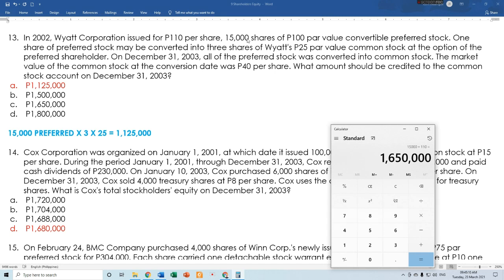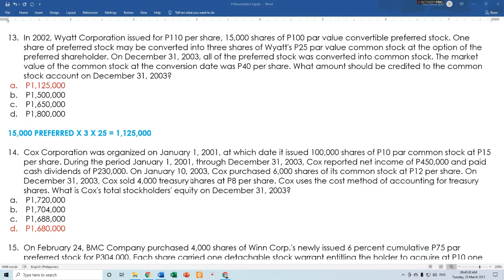So sabihin na natin wala yung value ng warrants, etc. At the end of the day, 1,650 pa rin naman yung total niyan. Tapos ibawas mo yung 1,125 upon conversion, so ang maiiwan is 525. So 525 yung magiging share premium ng ating common shares upon conversion. Okay, so yun yung gagawin doon. Okay, anyway, so that is for number 13.